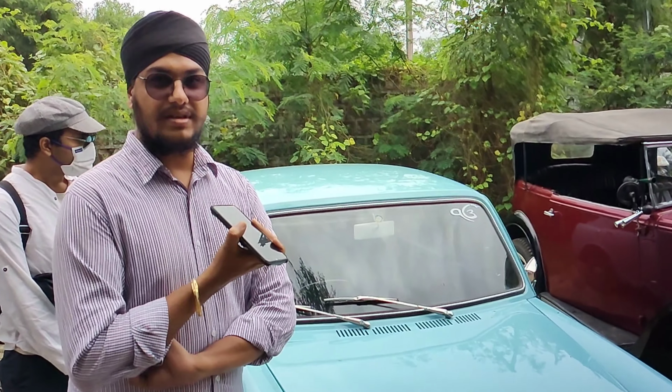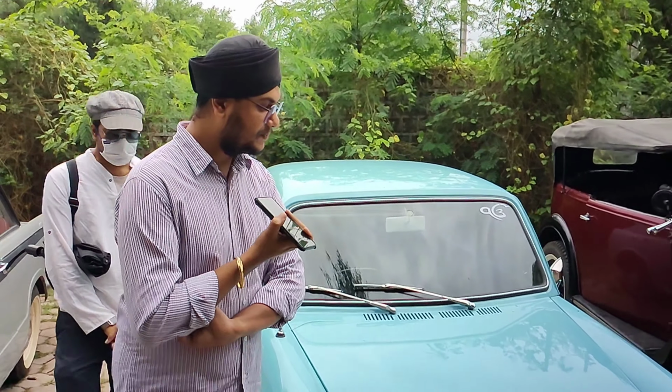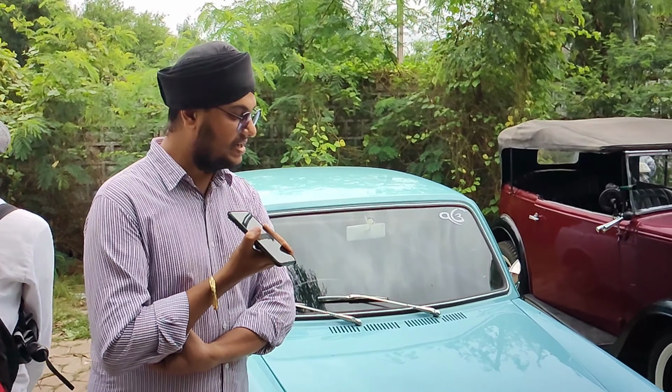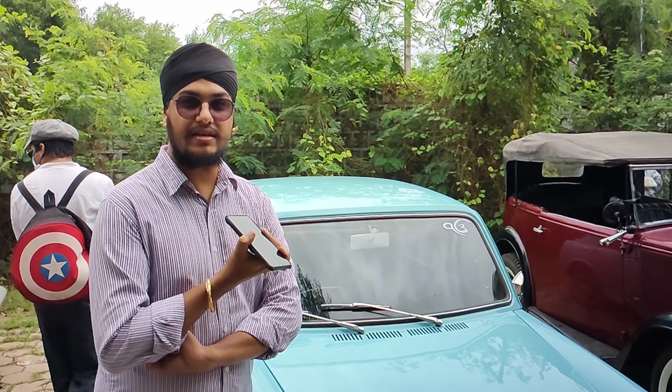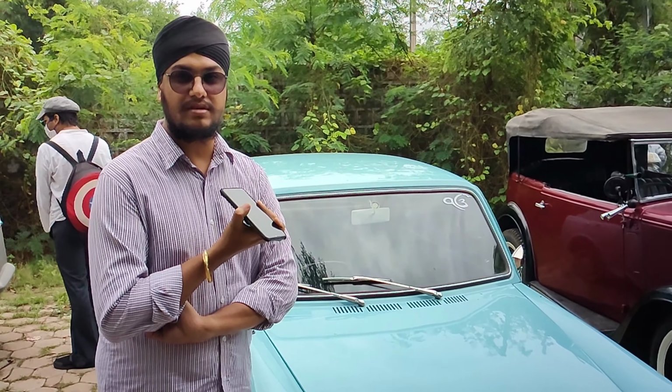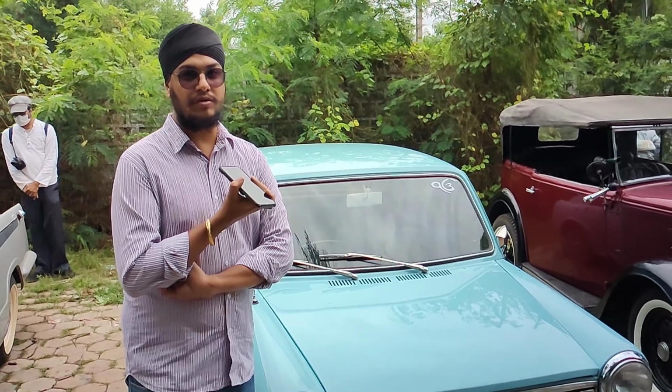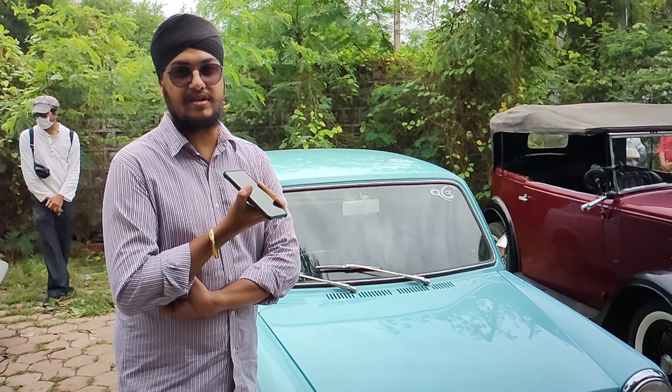And what was the registration cost? I have no idea about it. I've just kept spending, but approximately like 10 to 12 lakhs and more still keeps going on. And then you get the spares from? All the way from UK. All the way from UK? Yeah, you don't get anything here apart from the bulbs and everything.